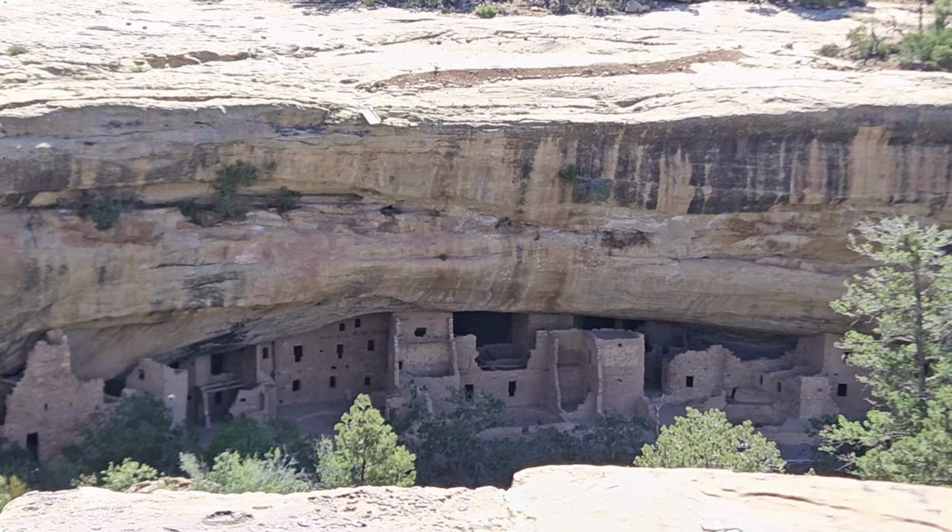But the big ones, like this and Balcony House and Cliff Palace, have all been restored to what the archaeologists think they would have looked like had they not had 700 years of just sitting there, being exposed, especially. What's kind of interesting too is if you look in the backs of the alcoves, that is much more likely to be the way it was. There's not that much restoration because they're not exposed to the water, and water is the big enemy here. So if you have any questions, I'll be happy to try and answer them for you.